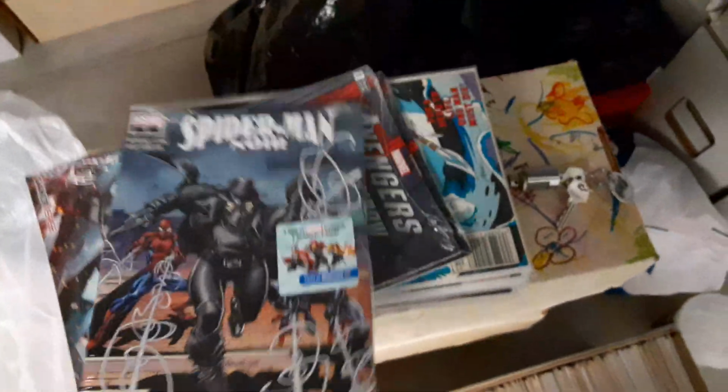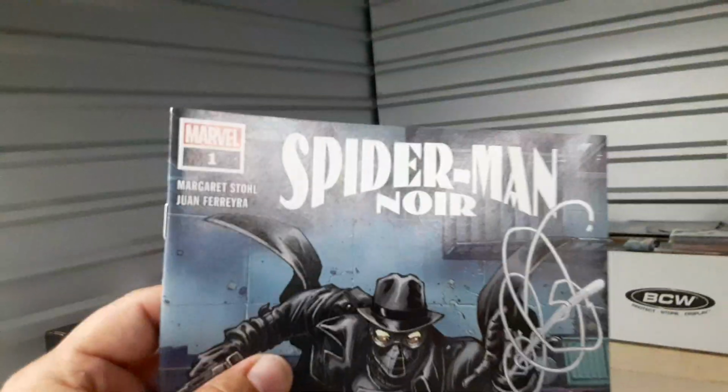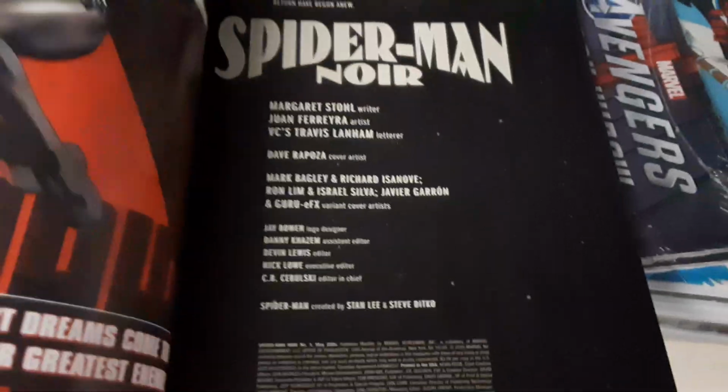Alright, you guys. So on to Spider-Man Noir. Alrighty. So got that open. Alright. So Spider-Man Noir. The Walmart exclusive. Says variant in the back. Alrighty. Wonder what it says on the inside. Let's see. Nope, it doesn't say variant on the inside, but we know it's a variant.